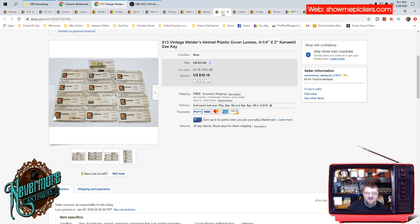Here is a lot of 13 welder's helmet plastic lens covers. I sold them for $10.16, free shipping. Probably didn't make a killing on that, but it was what it was.